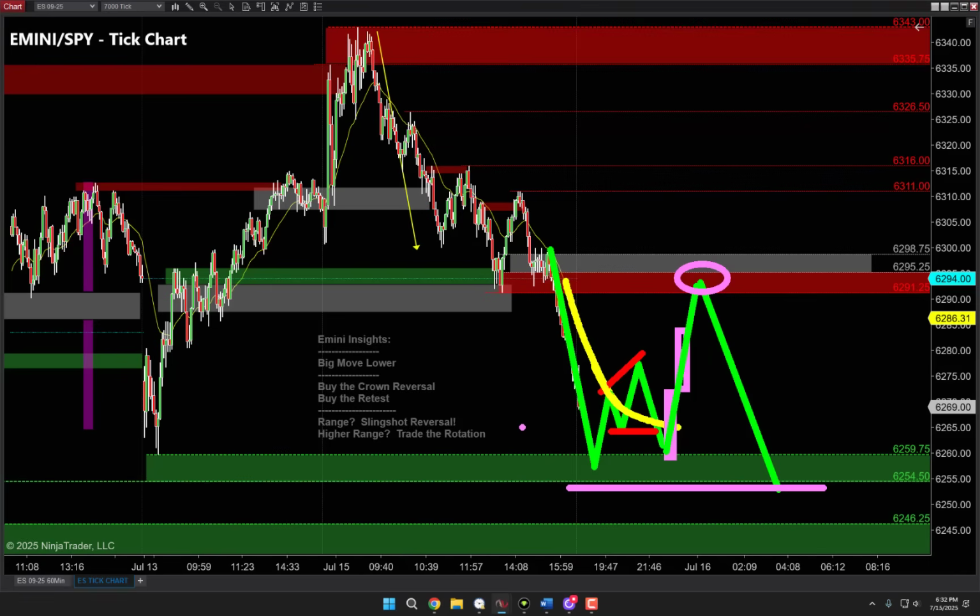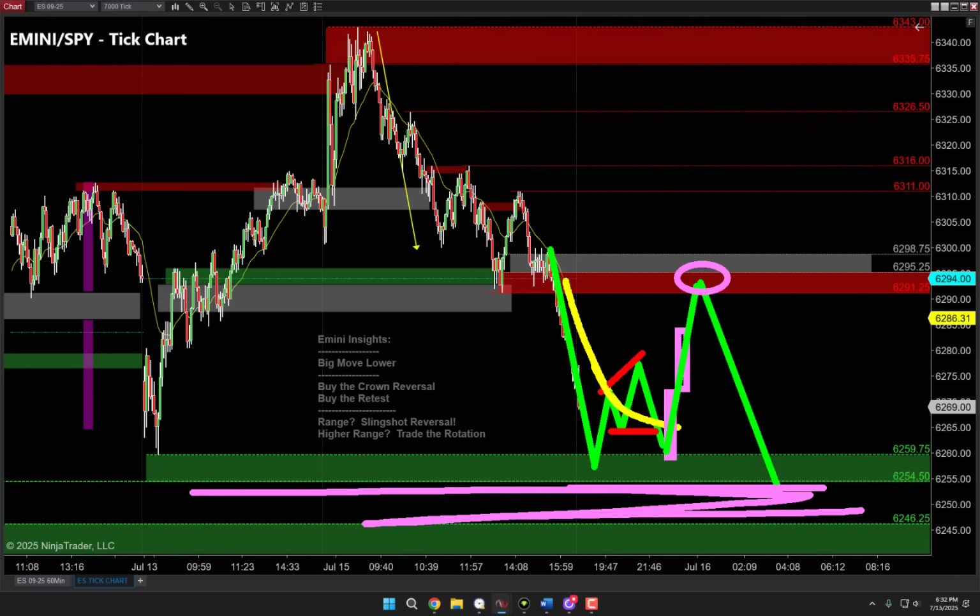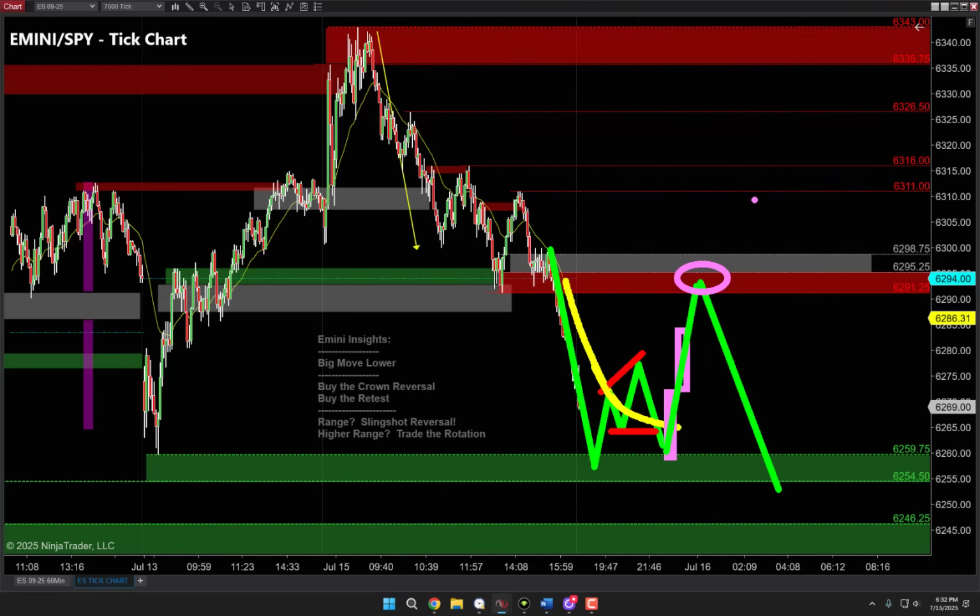The higher time frame says there's a ton of support down here. Anybody who sells up here, they're taking their profit, buying their way out of that position. What do you think? Is that a good place to sell? Please say no. It's the last place you want to sell, which means it's a great place for a bear trap.